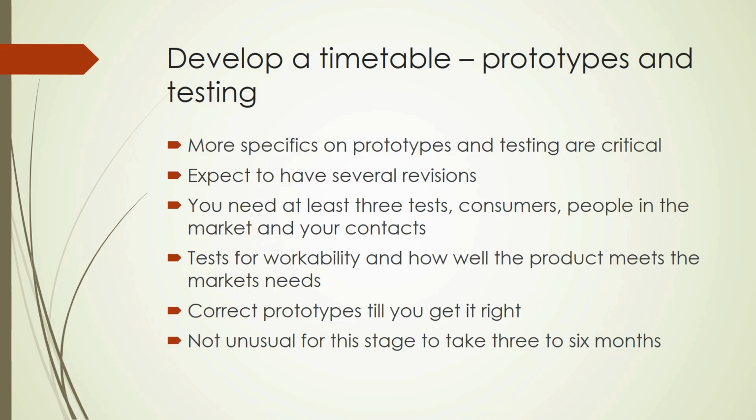So now we're going to talk about timetables. Basically, the most important thing you're selling with an invention isn't really the product, it's yourself. People are going to look at you and they're going to decide if you're really able to carry it off, if you're a straight-up person, if you can really get things done, you're a professional, and you really know what you're doing, and you've got a lot of moxie to work around all the problems that might come up. So a timetable is important to show.